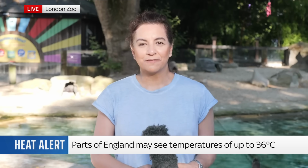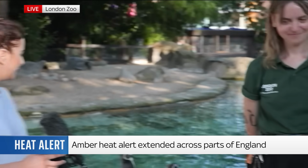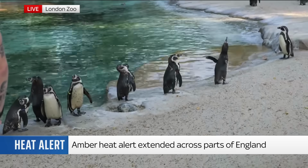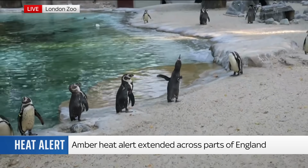Well, penguins don't have freezers and they also don't have pyjamas, so staying cool overnight is really down to the zoo staff. Here I am at London Zoo, surrounded by penguins. They're so curious. They're all standing behind us in a line and pecking at all of the camera equipment. And we have about 80 penguins here. They're from Chile and also from Peru. And look at them now.